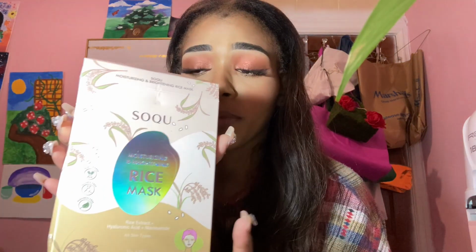The So Cool Moisturizing and Brightening Rice Mask. You get 5 of them in a box. I've used 2 already. These were $4. You get 5 for $4 at TJMaxx.